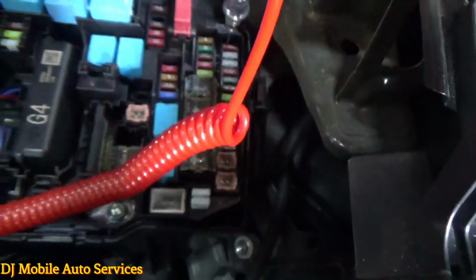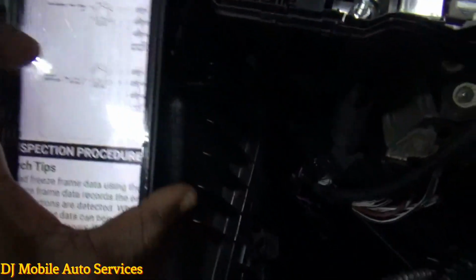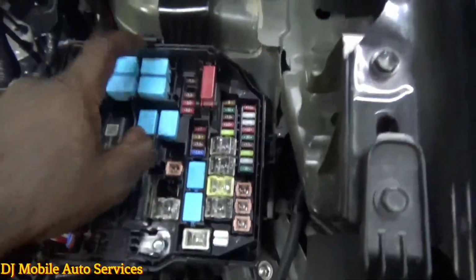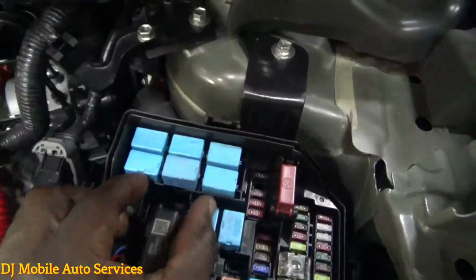Alright, what else do we have here? Let's check all these while we're at it. It won't hurt. Perform the wiring diagram based on this code. So what I'm supposed to check was the VVT here and this one, right? I'm gonna check the EFI main #1.